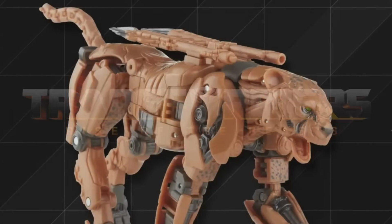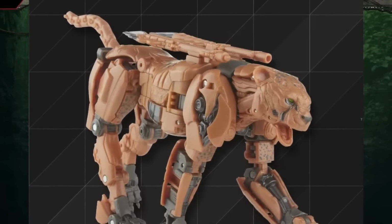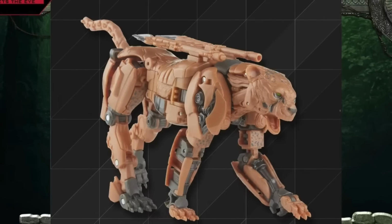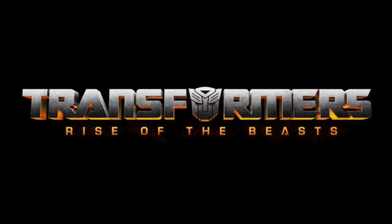We also got a few additional shots of Cheetah. It showcases how the almost spear-like weapons he has will be able to attach on the back of the Cheetah mode, and it kind of looks like a turret. It's a little unfortunate that it can't store within the body, but to be fair, that was probably out of the question. Weapon integration is never really Hasbro's strong point.